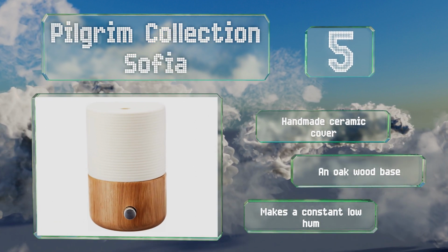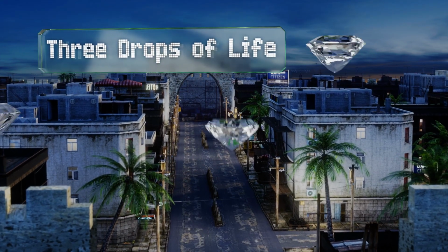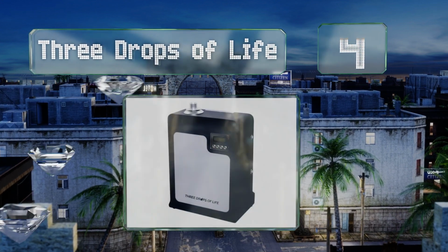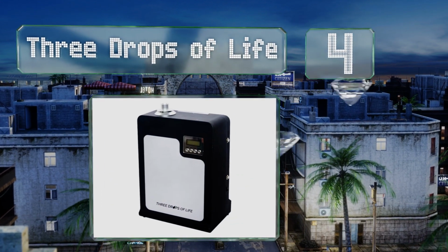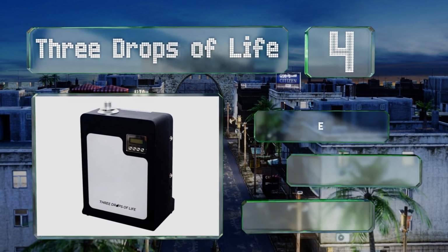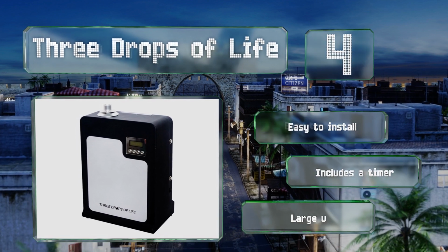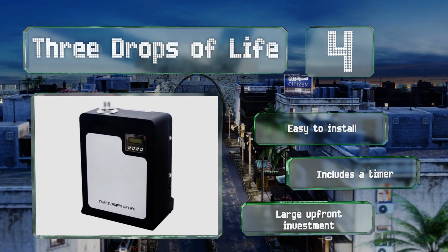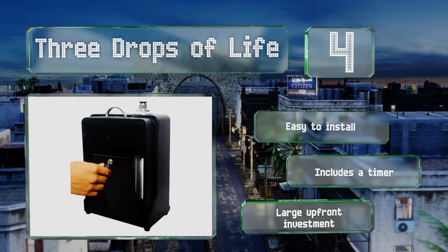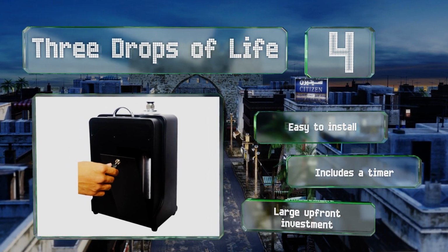At number 4, if you have a business you want to keep smelling great, or just want your entire house blanketed without having to buy multiple devices, the 3 Drops of Life connects to HVAC systems for whole building distribution. A 500ml bottle of oil will last about a month. It's easy to install and includes a timer. However, it costs a lot more than most.